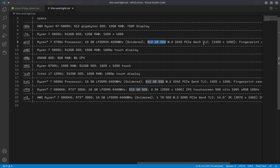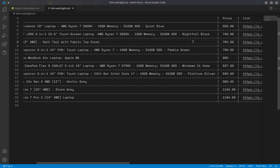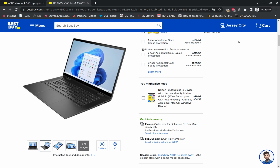512 GB SSD. This is a TLC cache one, so it's faster than the other SSDs, and it's a full HD plus, I would say a little bit more than 1080p, and it has a fingerprint reader. And this deal is also available on Best Buy, I assume. Or let me check it out.